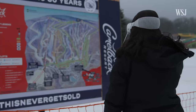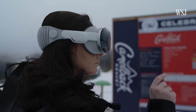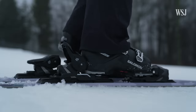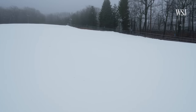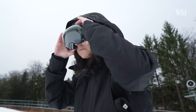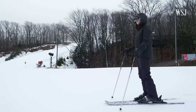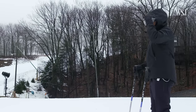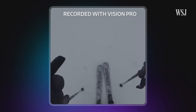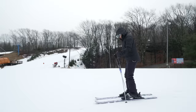Apple's very explicit when you first set up the headset to only use it in safe areas. But I headed to Camelback anyway, and worked with the mountain to make sure the entire bunny hill was closed off from others. Hi! And I only wore them briefly to record some video. Siri. Record spatial video. Nope, you gotta press the button. Goggles on. Gloves on. Here we go.